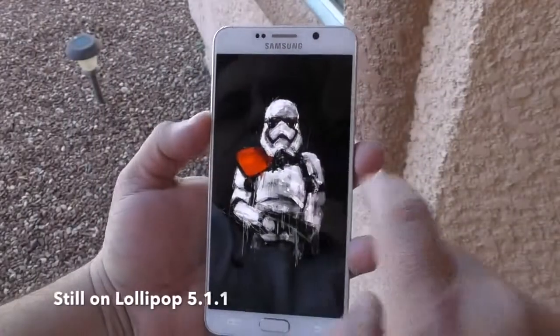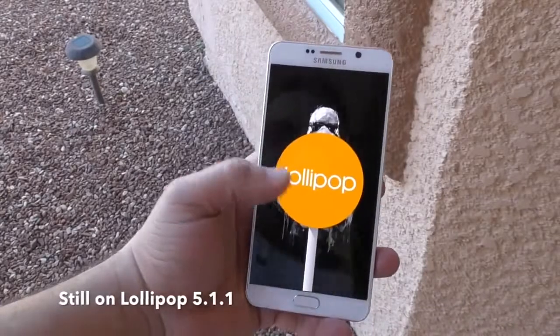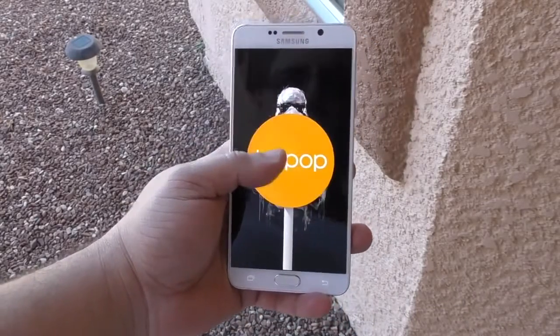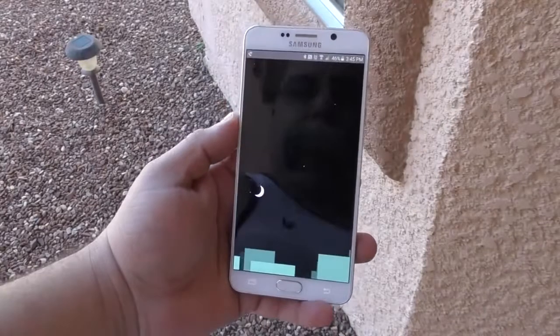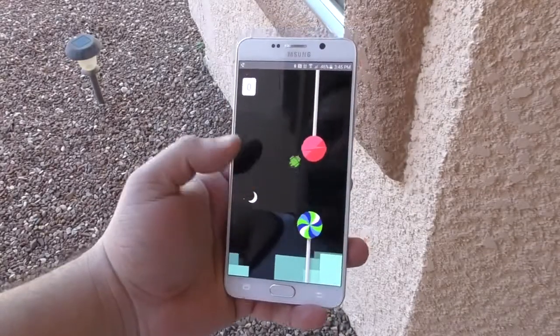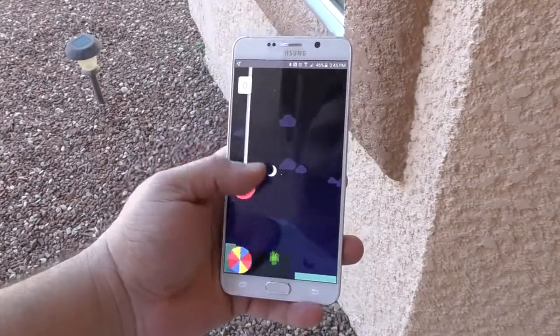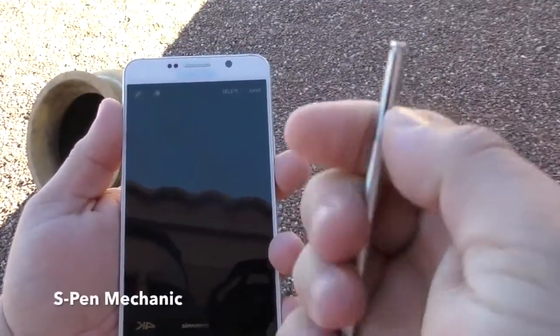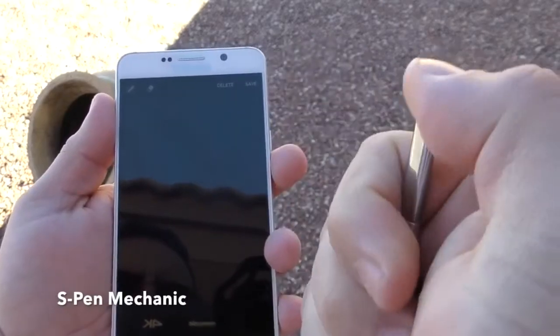Another thing to keep in mind is that this phone still has 5.1.1. We still don't have Marshmallow, which is 6.0 at the moment of this video. We still don't know when we're getting it, but I'm pretty sure the Samsung Galaxy Note 5 will be getting it.